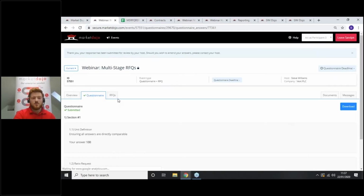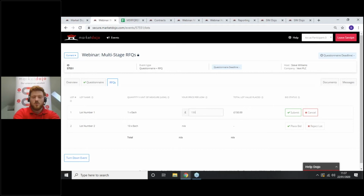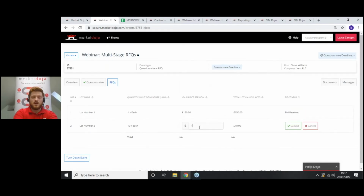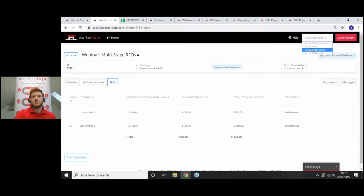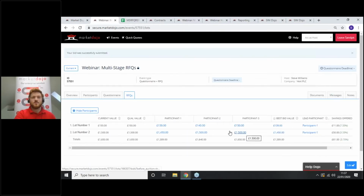And once those are saved, I'm going to move on to my RFQ. Right now, I'm just going to submit some generic values into here and show you what that looks like from the host side. Okay, place a value of 150 there and a value of 150 there. Now if I jump back to the host side, you'll be familiar with this. What I'll see is those values have been populated into my RFQ. Not enough to win, but if I expand the participants, I can now see their bids.